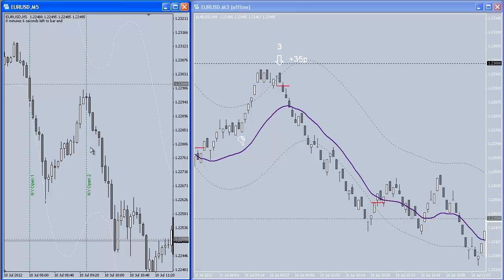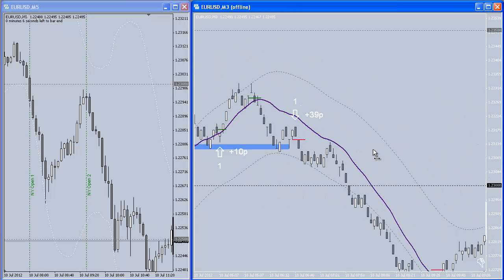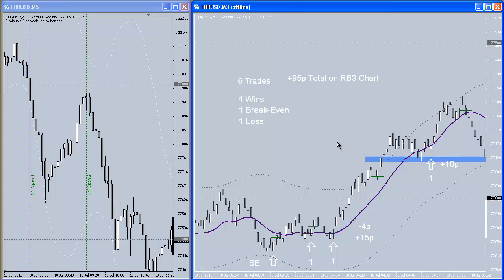I usually wrap things up once, this is the New York Open 2, here is the New York Stock Exchange Open. And so once things usually play out a little bit after that, and lunchtime is coming around in New York, that's basically where I wrap up. So an excellent day on the range bar 3 chart.